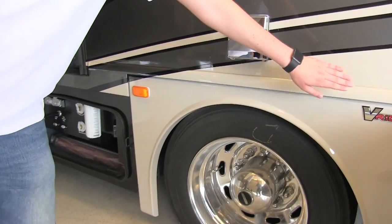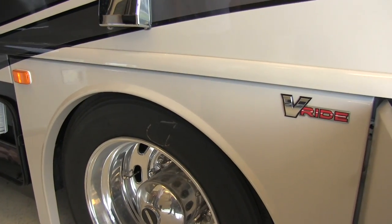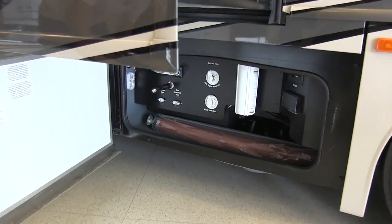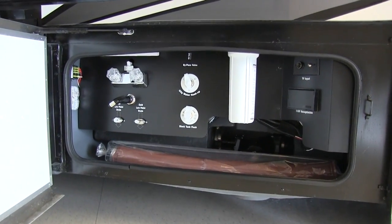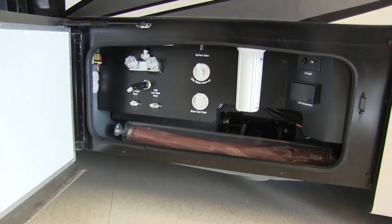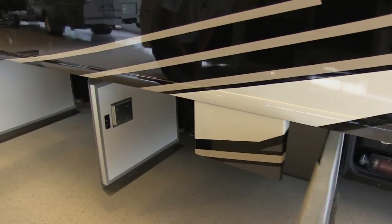We got the V-Ride on this bad boy. It brings extra stability and handling, so you don't really have the sway when you're going around the corners. Your fluid station and a little outdoor shower. Also with TV input, water purifying, and city hookup and such.